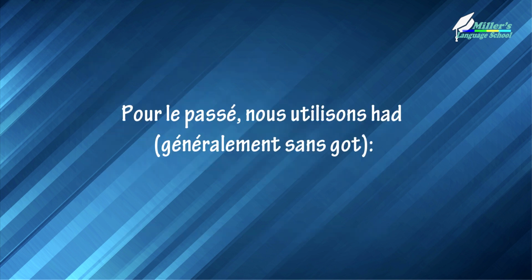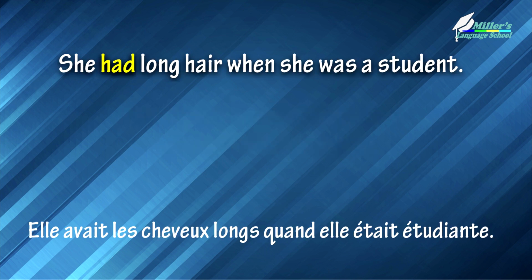Pour le passé, nous utilisons had, généralement sans got. Elle avait les cheveux longs quand elle était étudiante. She had long hair when she was a student.